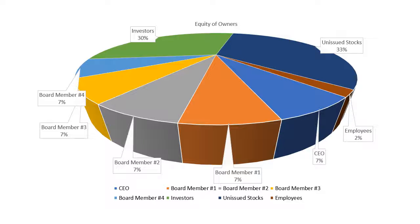This chart represents the equity of the company. Starting on the lower right hand corner right here is the CEO, who will own 7% of the company. Moving clockwise, you have board member 1, 2, 3, and 4, each of which will also own 7% of the company. Continuing on, you have investors who would represent 30%, and also combined with the unissued stocks of 33%. So those two are more or less combined into available stocks.